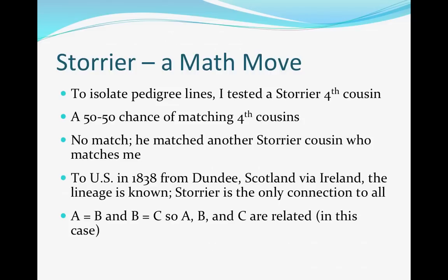So A equals B, B equals C. He's my cousin. It's just that 50% of the time you're not going to match your 4th cousins. But he matched another, and that's the only line where we can connect. So I know it's right. You're verifying indirectly, but that is success.